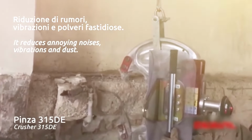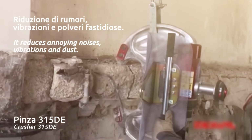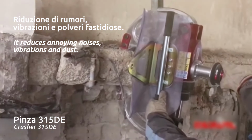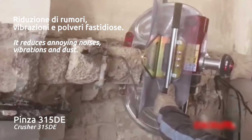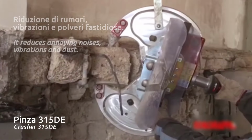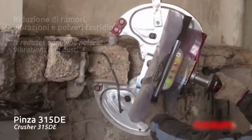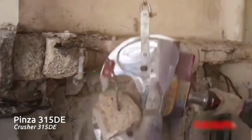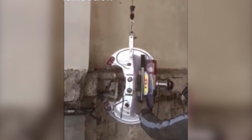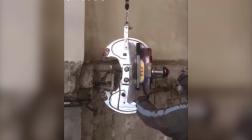The 315DE provides low noise output and clean crushing whilst in operation, making it perfectly suited for any working environment. This unit is designed and precision manufactured in Italy to the highest of international standards for the worldwide construction and rescue industry. The Crusher 315DE allows a demolition of concrete and reinforced concrete with strength and precision.